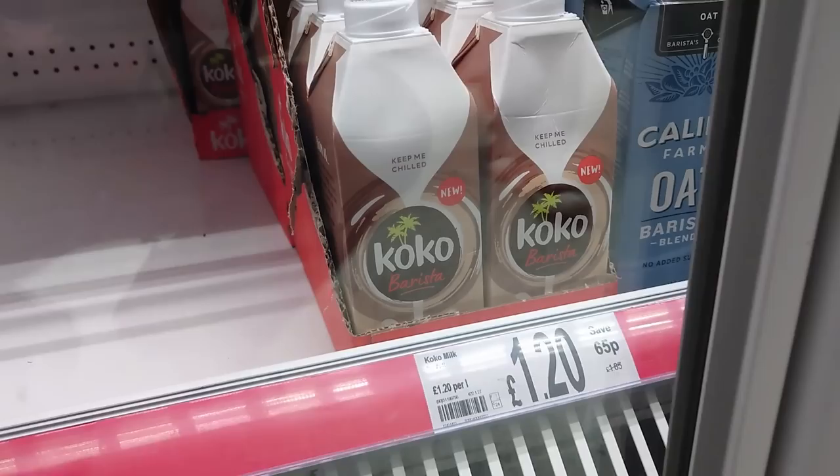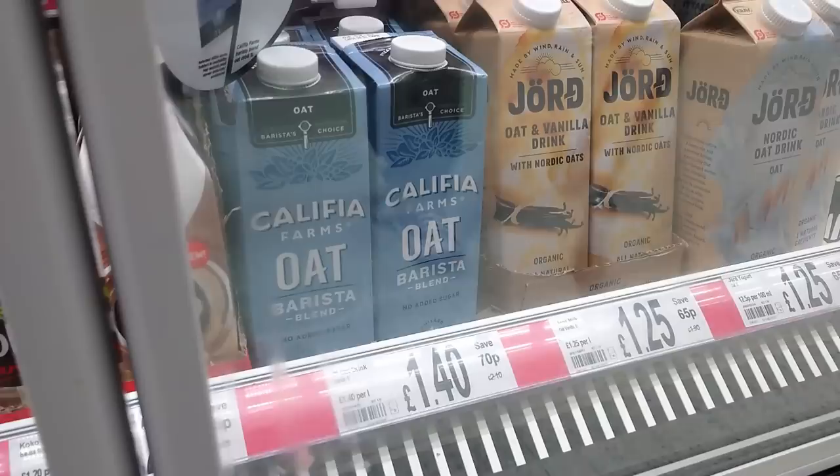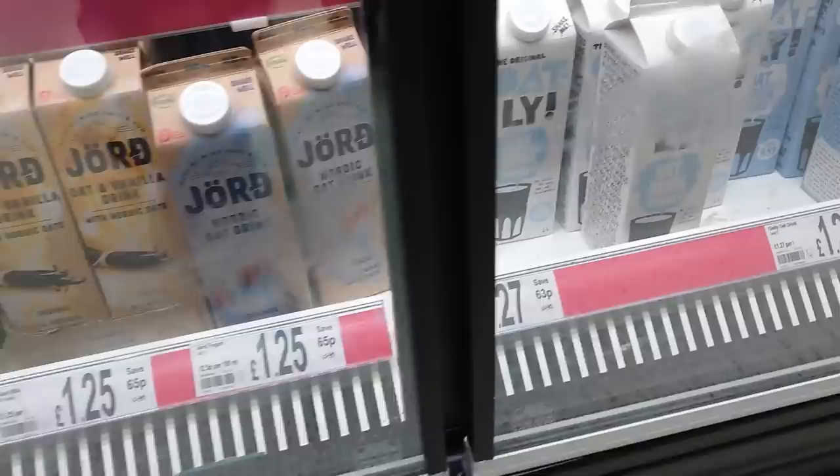Well, in the fridge, right opposite where we just were, they've got the new Coco Barista milk for £1.20. Barista. I always say barista. That's in court, isn't it? But they've got a lot of offers. Save 70p, save 65p. Loads of different kinds of milks. And Oatly Skinny at the moment for £1.27. Semi and whole.